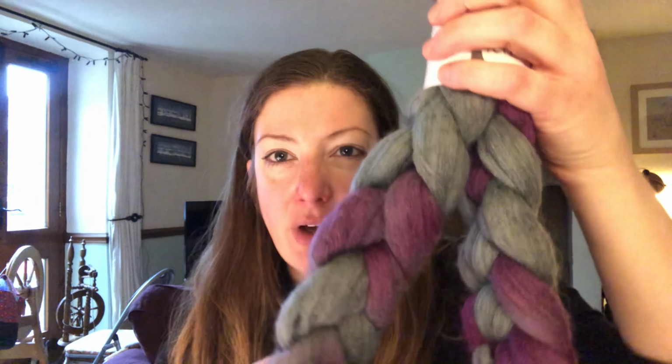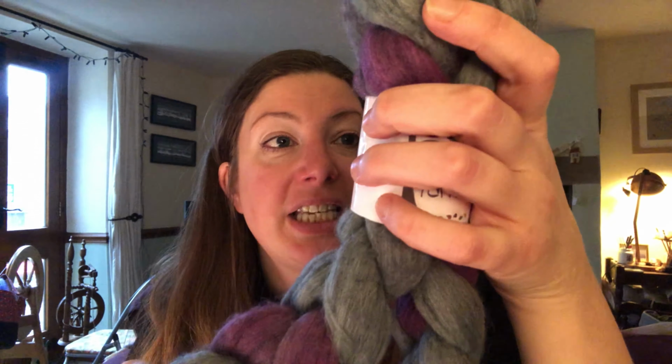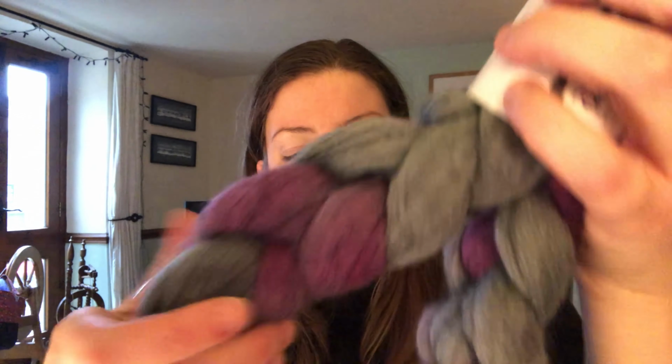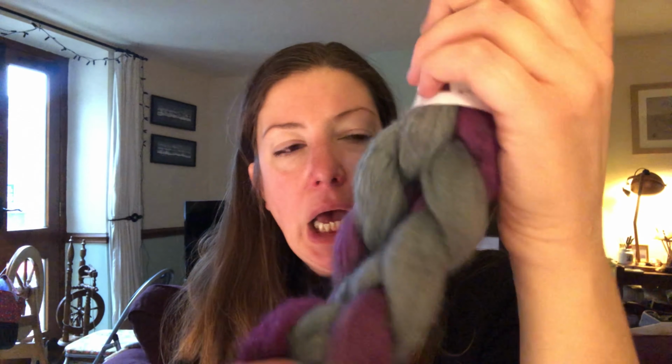And then the other one I bought was this. Look at this, another, I quite like grungy, darker colours, and this is a magenta colourway, and this is grey merino with these beautiful burgundy, purpley bits to it, so I can't wait to get that one on the wheel as well.